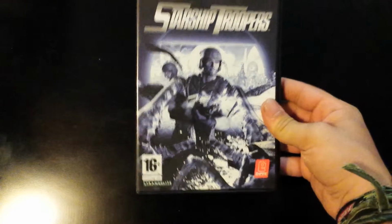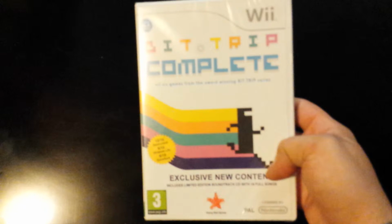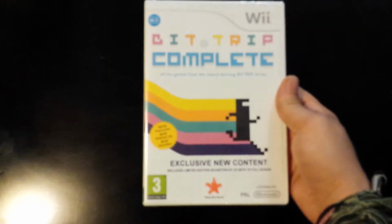And next up, we have some random stuff. First up for the PC, we have a copy of Starship Troopers, which is an okay game, nothing special, but I kind of liked it back in the day, and I'm a massive Starship Troopers fan, so that's cool to have.